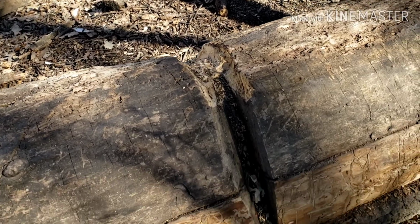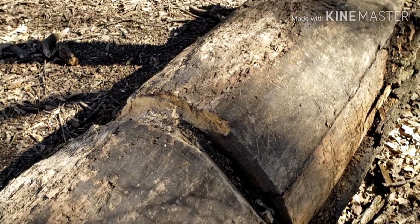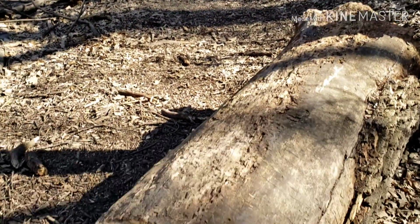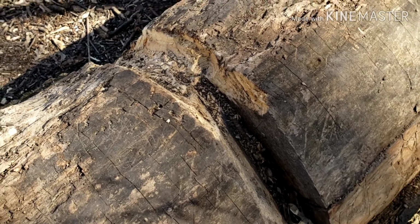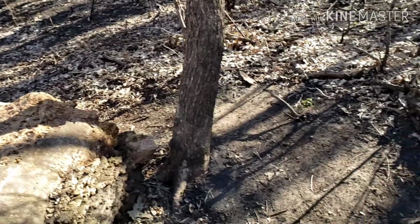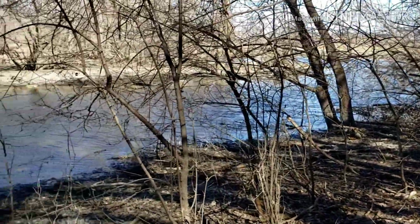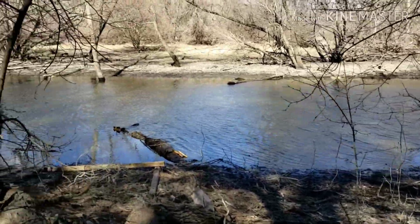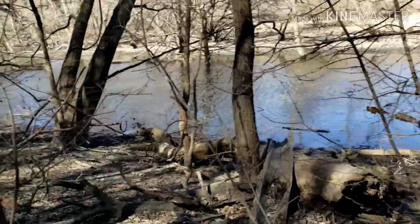Well, it looks like they tried to cut this blowdown to open the trail back up, but for some reason they just gave up. I don't know. Well, it's an easy go around. Super easy as far as blowdowns go, but this again is super close to the river, so I'm sure this had something to do with the floods from last year.